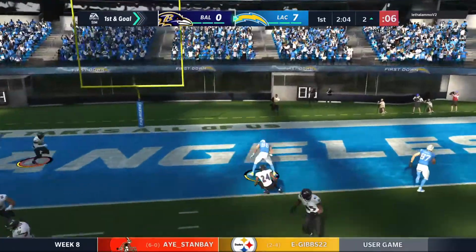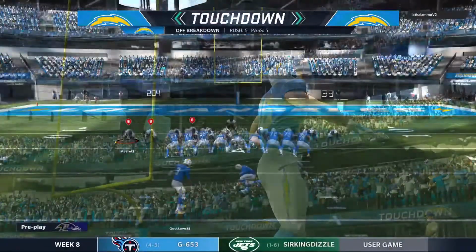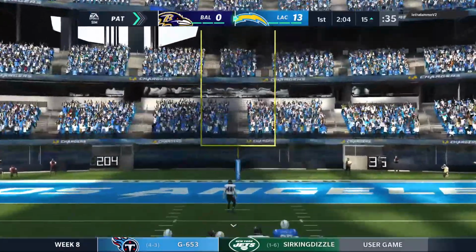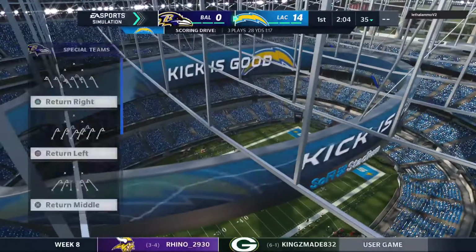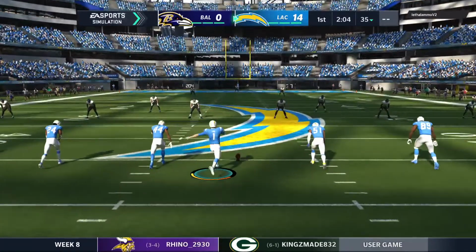Out of the gun, here's Prescott. He's got his man. It's caught. Touchdown, Chargers. Hunter Henry, his 4th touchdown on the year. And the Chargers are going to add on to their lead. And this one through the uprights and good. Chargers 14. Long now will kick it away following the touchdown.